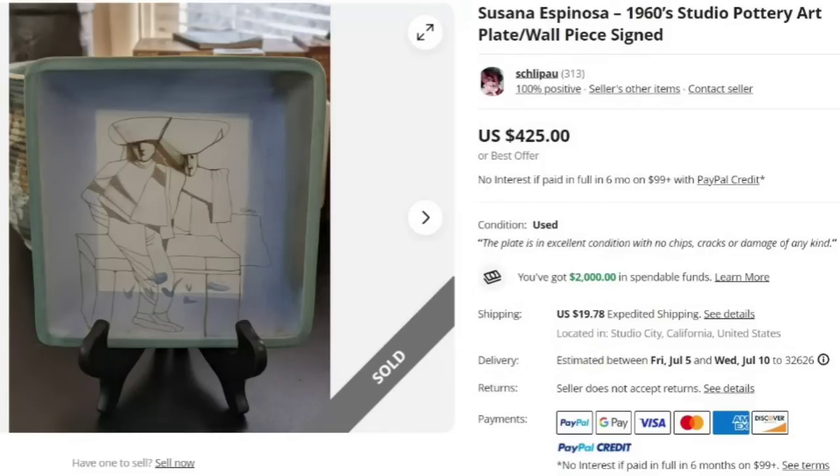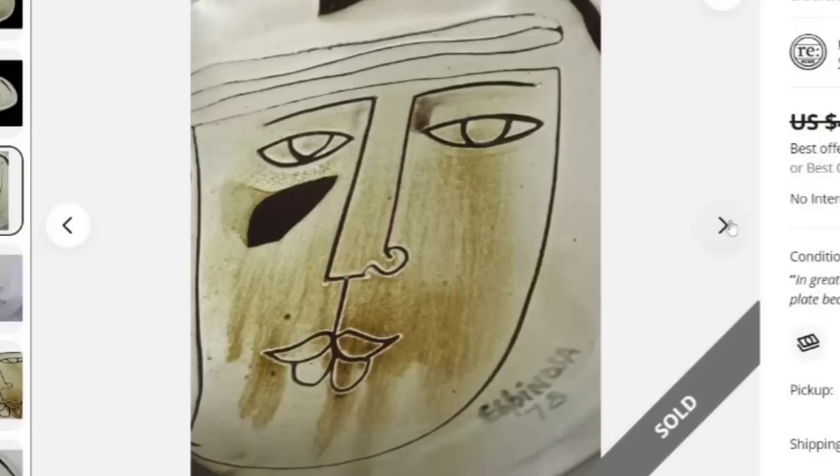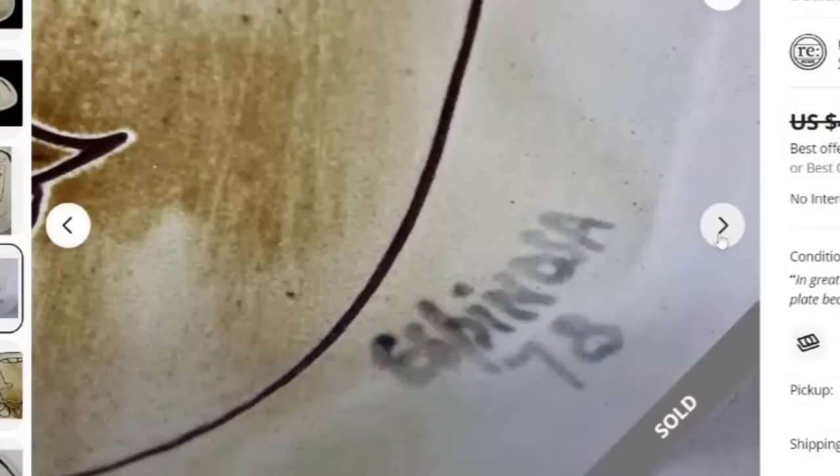This is actually another piece by the same artist, but I wanted to put it up because the face stuff sells, guys. It sells whether it's known artist or not. So this is a Susan Espinoza decorative redware hanging studio art pottery from 78. This Espinoza is very, very easy to read, and the date. This one sold for a best offer on $445. And here you can see that Espinoza 78 in the corner.